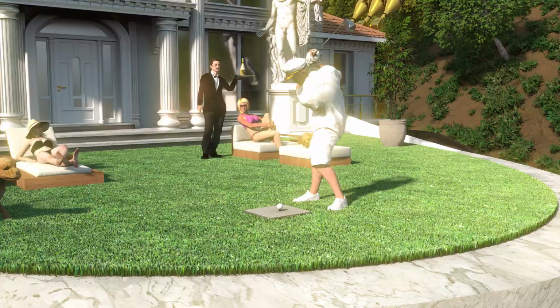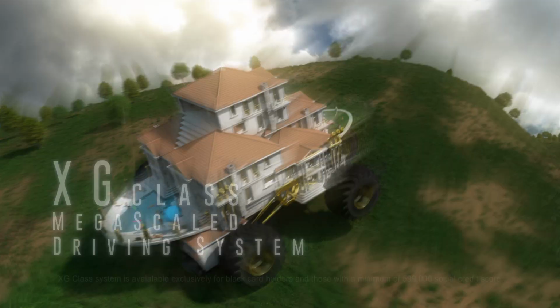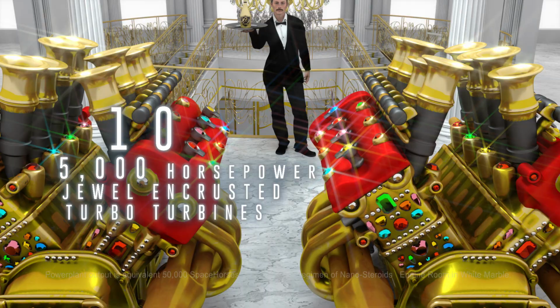Introducing Monster Crib Extreme Designer Mobile Manor from Chi Chi and Gold Muscle. This 12-bedroom primary residence features an XG-class, mega-scaled off-road driving system with 42-foot naturally sourced elite-grade gangster grip tires, 26-karat gold-shielded driveshaft, Le Pipi de Cuif champagne gas shocks, and 10 dual-encrusted 5,000-horsepower turbo turbine engines by Dolphin of Pajorian.